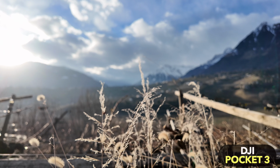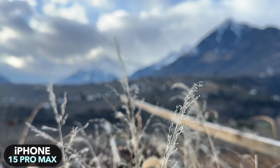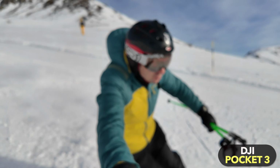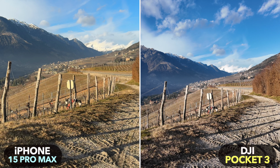Both cameras produce a blurred background when the subject is in the foreground. This is one of the reasons why both devices need a good autofocus. The iPhone's autofocus generally always works perfectly. I've been filming with the iPhone 15 Pro Max for a long time, and I've never had any problems with focus hunting. And I've only very rarely noticed this with the Pocket 3 either.